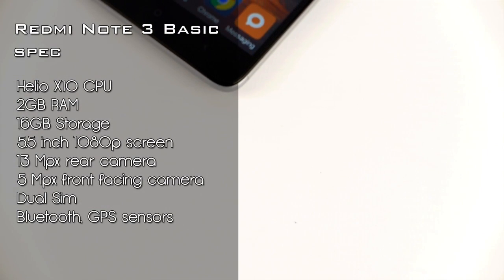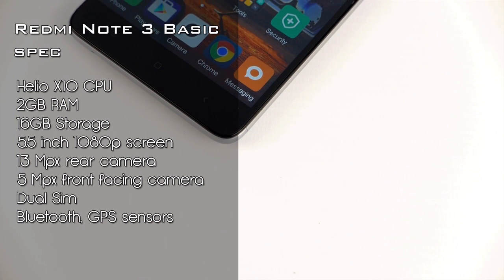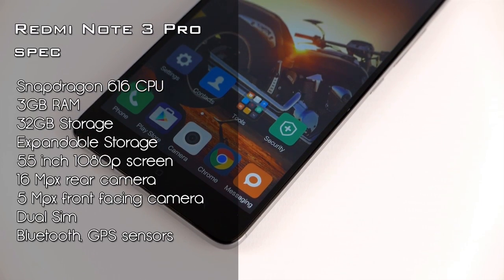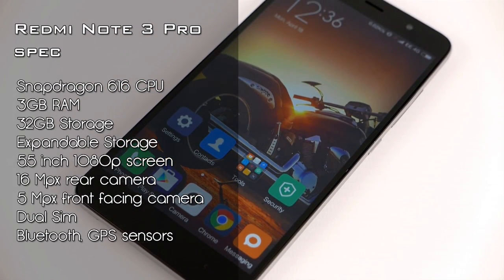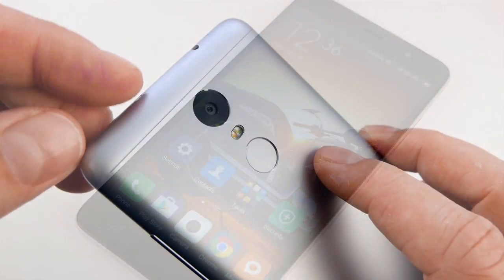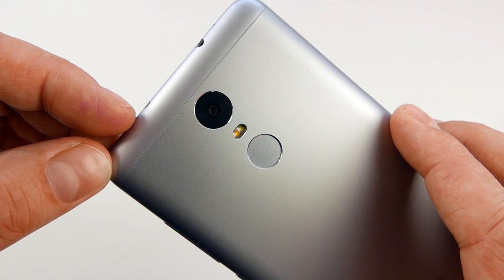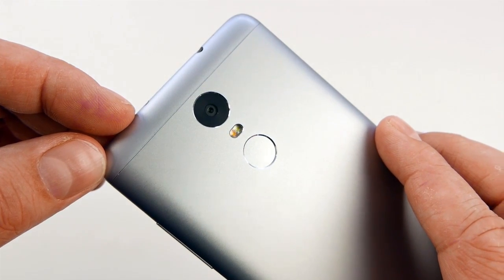Just a quick note at this point, I'm actually reviewing the entry-level Redmi Note 3. There are a number of different variants, one of which is the recently announced Pro version, which does sport a better camera. I will put some samples in the camera section though to show you what difference you're getting with regards to that camera and the other functions.